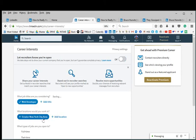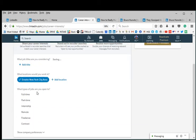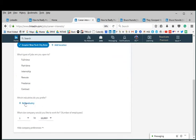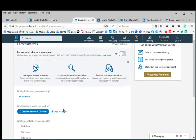All right? And then you want to get rid of it. You just put the cursor on it. The X appears. Click on the X. You're in New York City. What type of job are you looking for? And then company preferences. You can choose the industry and the size of the company.